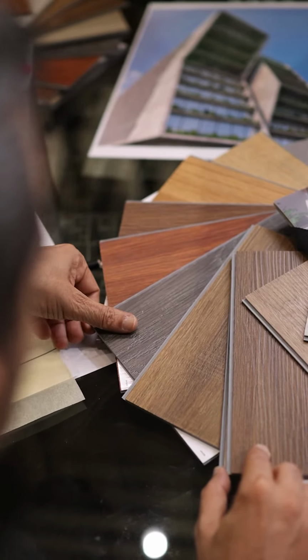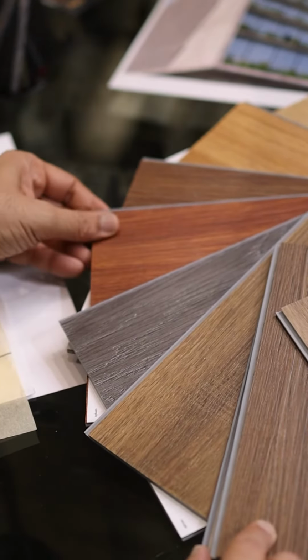The SPC flooring is a game changer in the interior design space that is composed of multiple layers which makes it highly rigid and durable. It has exceptional water resistance, so no more concerns about spills and moisture damage.